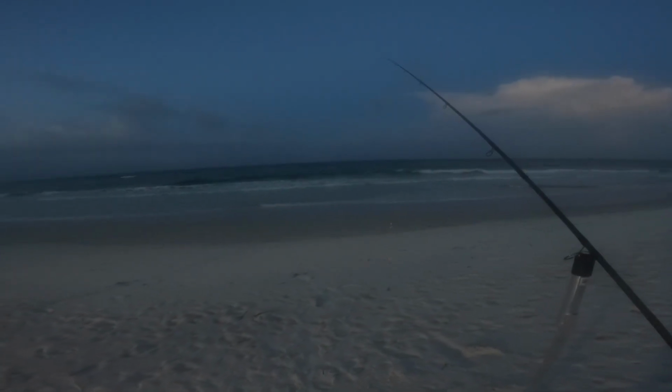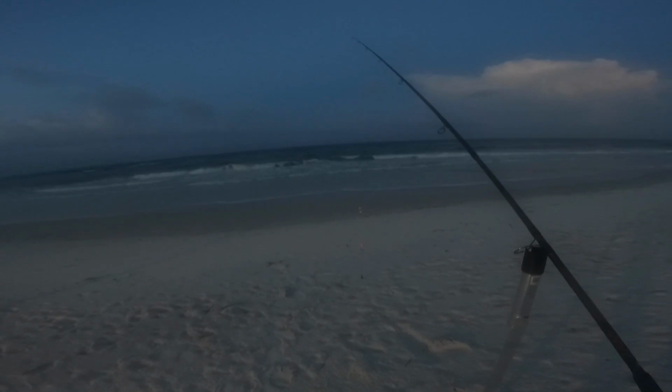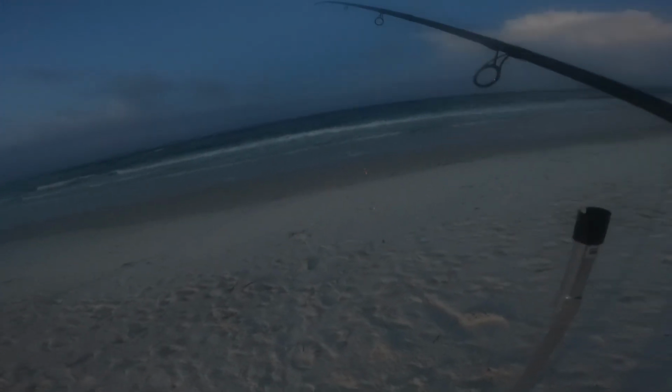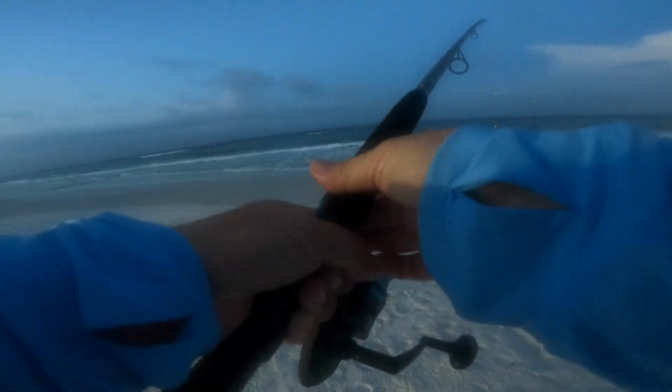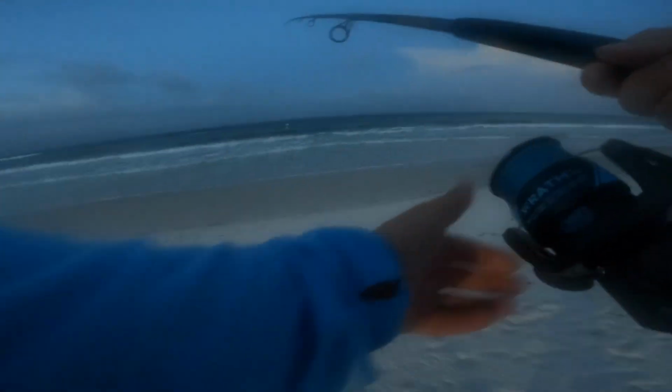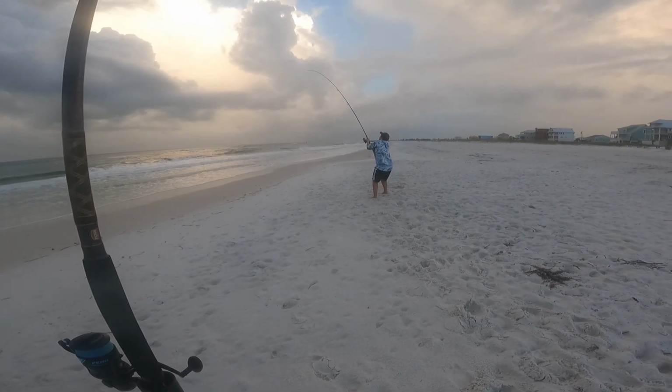We can see where the second bar is, so I don't think we'll have to get it very far, but we're gonna see. We only brought three rods out this morning. We're gonna put some cut bait on one and throw it out and see if that gets us anywhere. Reel's blading on.